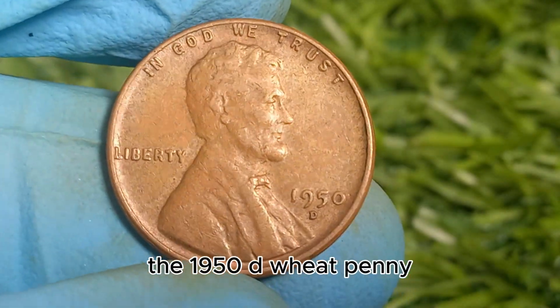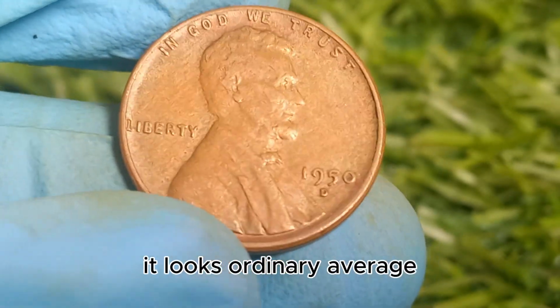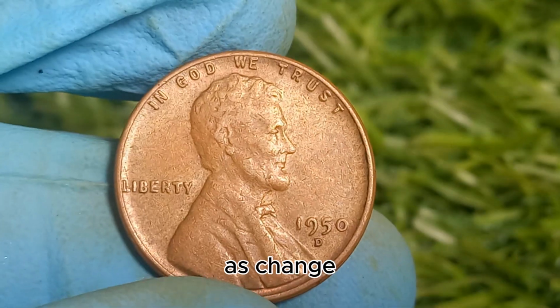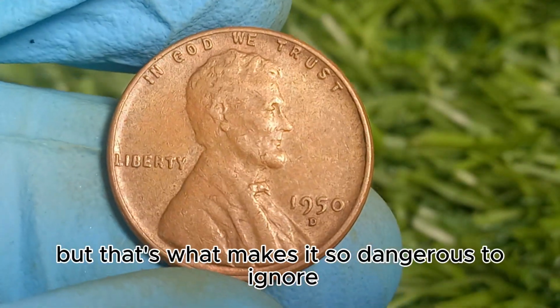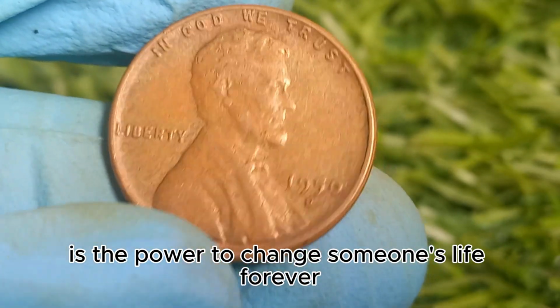The 1950 D writ penny doesn't announce itself with shine or beauty. It looks ordinary, average, the kind of penny you might leave on the counter as change. But that's what makes it so dangerous to ignore. Because hidden in its copper skin is the power to change someone's life forever.